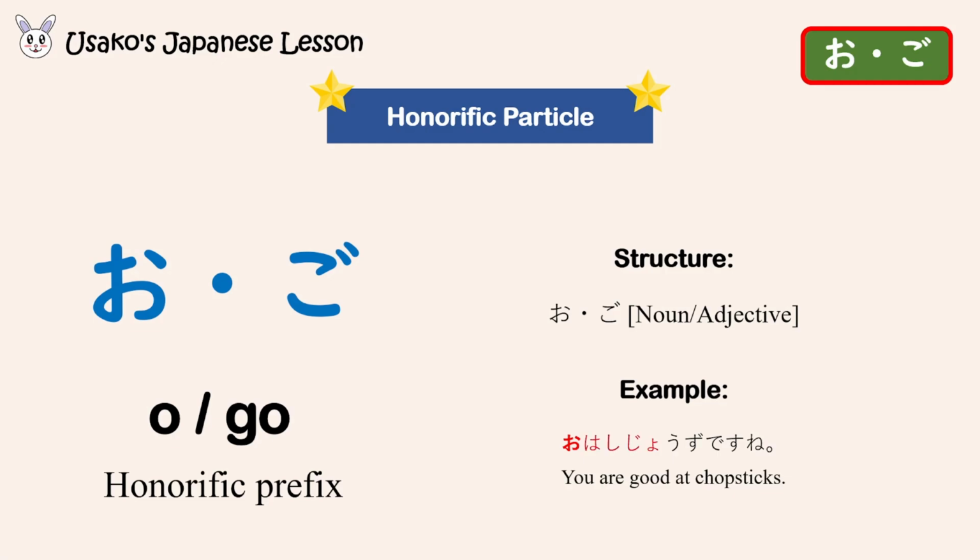お箸上手ですね。You're good at chopsticks. The word used in this example is 箸 meaning chopsticks, and you add お at the start to say お箸. This is another common everyday item that has お to add a sense of respect or politeness.